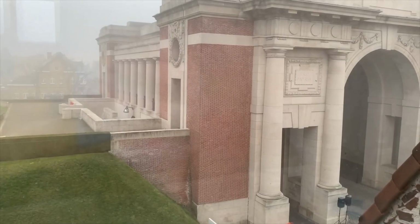I'm also just admiring this view from our window. What a stunning location! The fact that this is our room, and we literally look out at the Menin Gate. Like, that's mad.